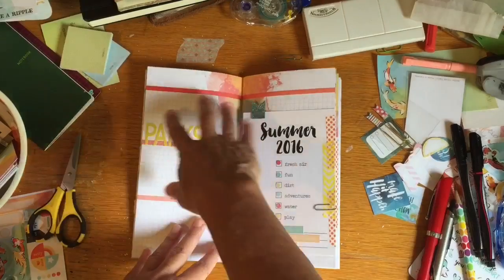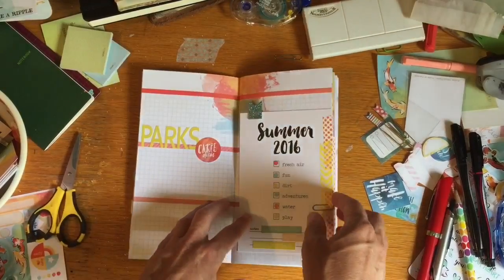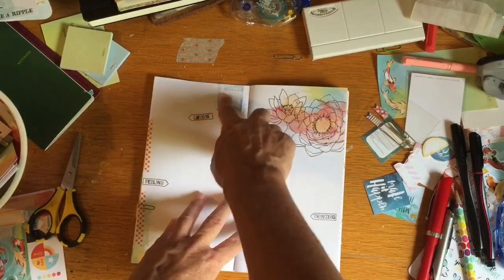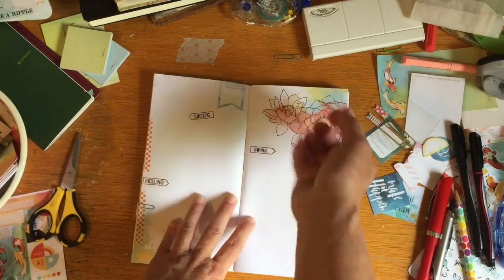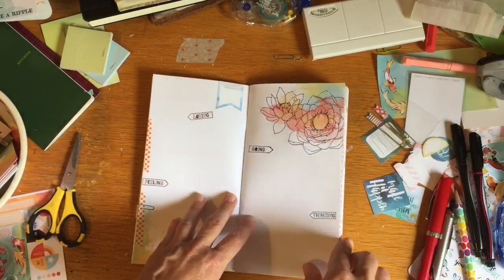Parks, again, we want to get back in that now that our big trip is over. We want to hit more state parks and things. And these are my little prompts with the stamps. And I actually stamped it going backwards. I don't know how. So I covered it up with that and redid it.